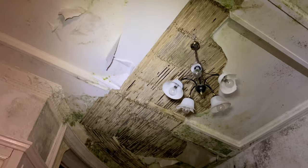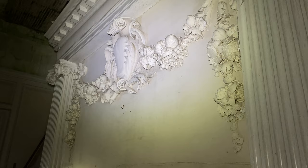Sadly, a lot of it's fallen, you can see over on the far side, just from age. But it's probably one of the highest ceilings in this place. I loved this fireplace. First time I saw it, it just melted my heart. There's one in the main room as well, the deer with the three. Yes, in the main room with the piano, it's stunning. Then behind Jen is a bathroom.